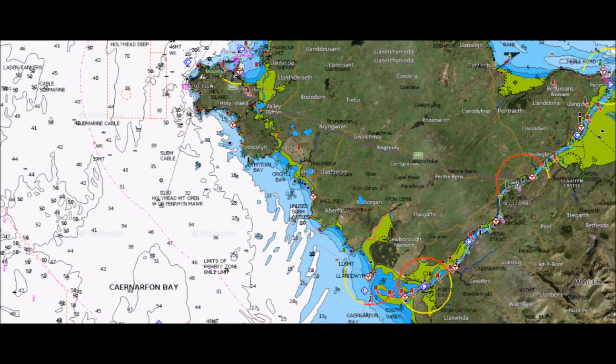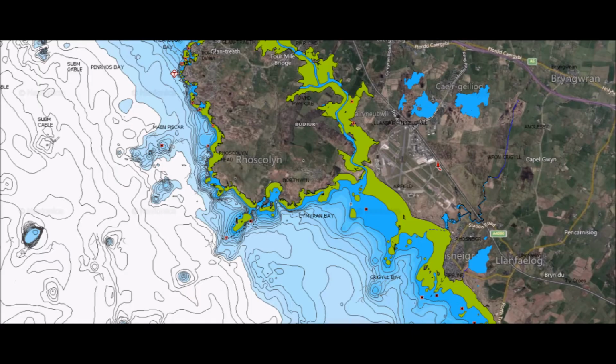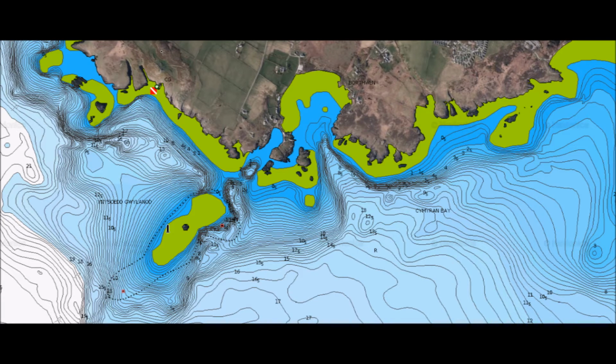Now, I picked an area I'd never been to before. This is Rhoscolyn, literally never been to Rhoscolyn in my life, so I thought I'd check it out and explore. Now, some of it looked quite cool. There was this offshore island here, I thought it'd be really interesting, some big deep drop-offs. I thought there could be some ledges, the whole pollock, big underwater boulders potentially. I thought it should be a really interesting place to dive.